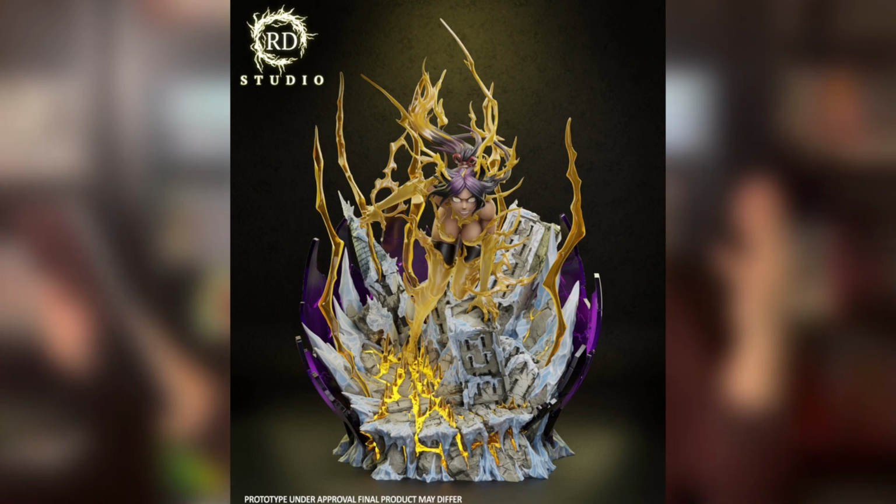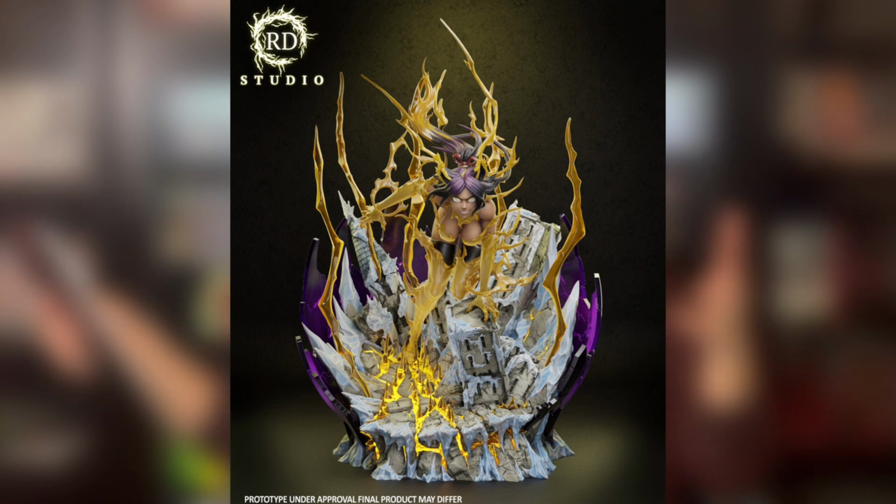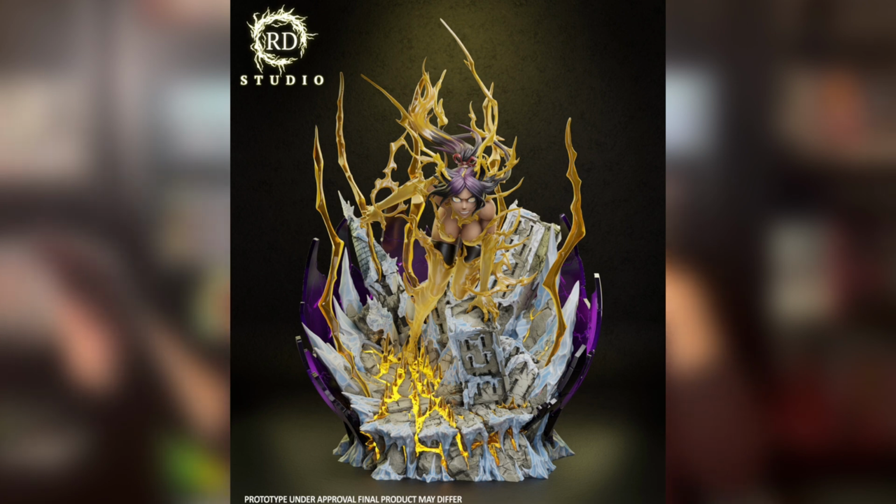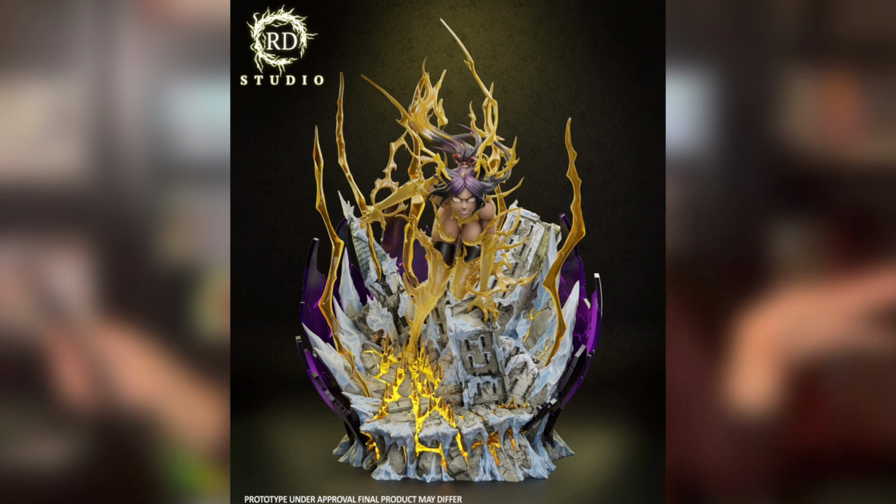I have a few statues from RD Studios, and they're kind of a mixed bag for me. Like, there's some aspects of their statues that I love. Like, I think they do a great job with the character, their face sculpts, their body sculpts, and all of that. But I have had issues with their bases, both in Gon and Killua.